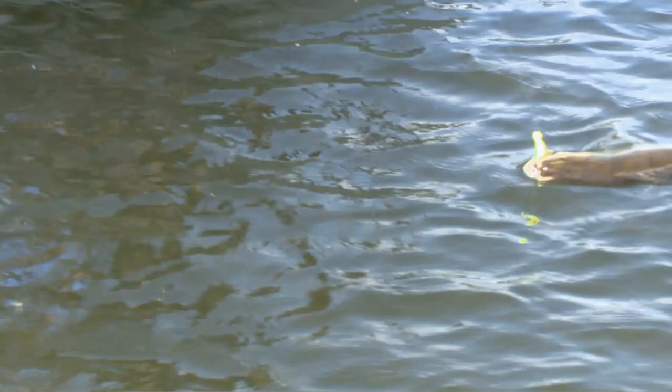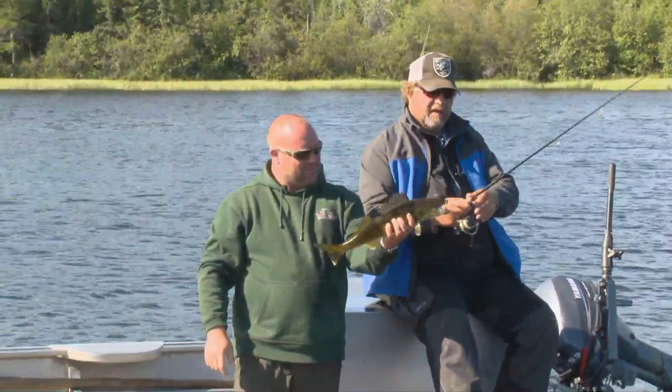Nice one. Yes, beautiful colors, real dark backs, real golden sides to them. I love that. There we go. Great walleye. Now, when we return, let's just say for now that the pike were so aggressive that they didn't stop biting, no matter how large or live the presentation we incidentally made.